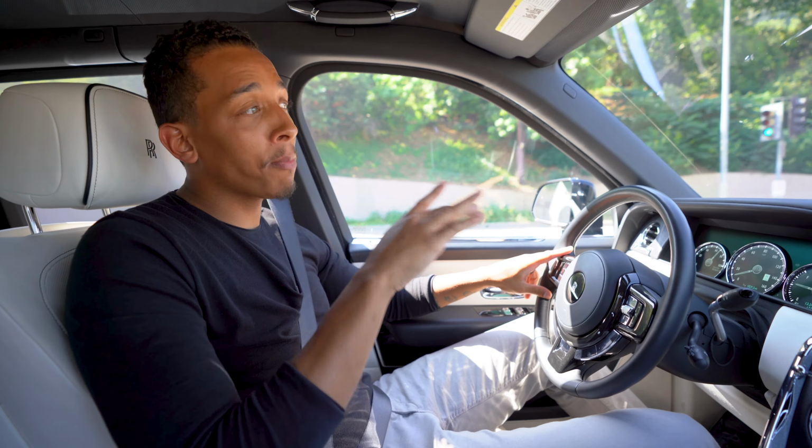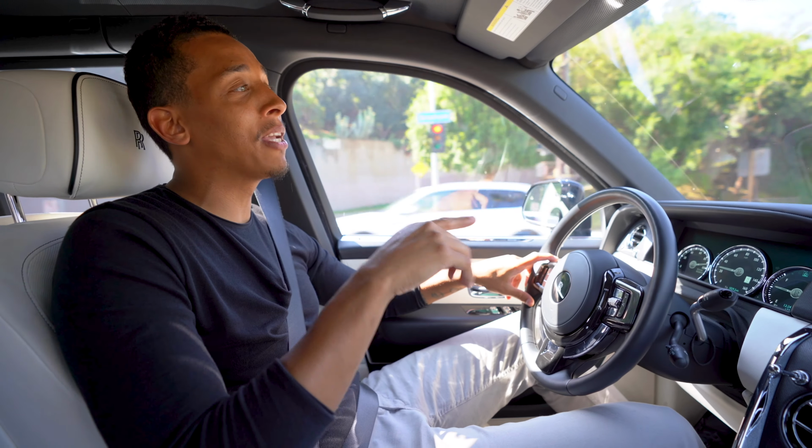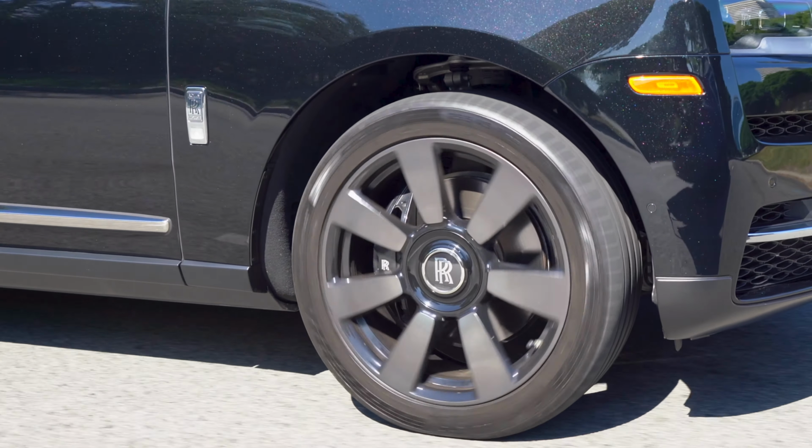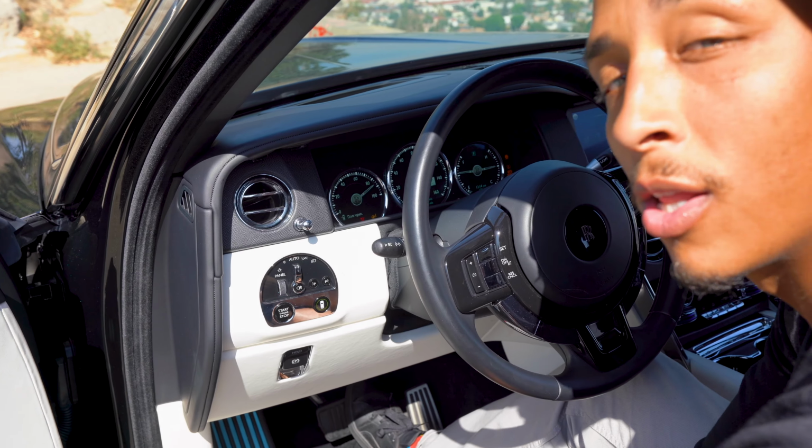And in case other people didn't know on the road what this was, they at least know it's a Rolls Royce at minimum, because when you're driving, that double R sits still on them rims, which is a real nice touch. Your engine stop start button is also on the left side of the steering wheel.